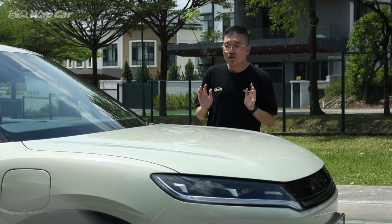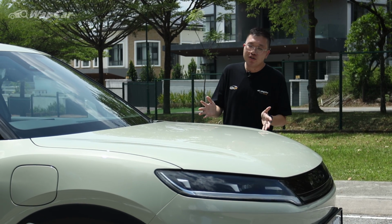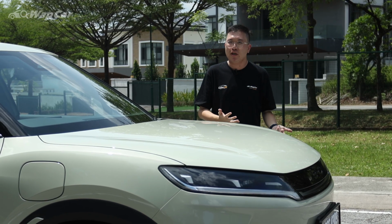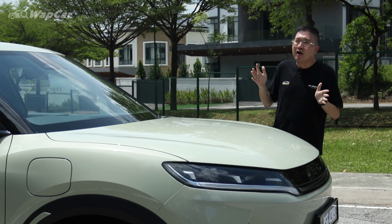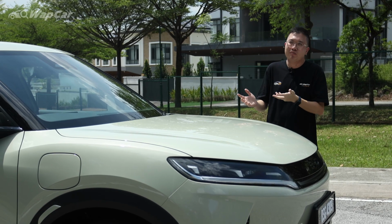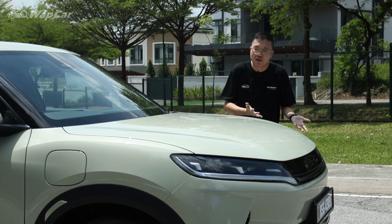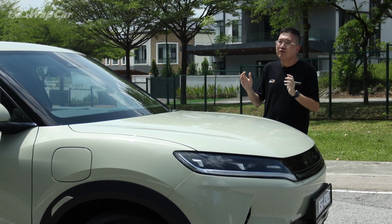As the name suggests, the Atto 2 is the younger brother to the Atto 3, and it positions alongside the Dolphin as the most affordable BYD in Malaysia. There's only one variant, and this premium starts from 100,000 ringgit. Now that price sounds very attractive. Factor in that Proton and Perodua are coming with their EVs, which will cost less than 100,000 ringgit, the Atto 2 seems like a commendable choice for now.